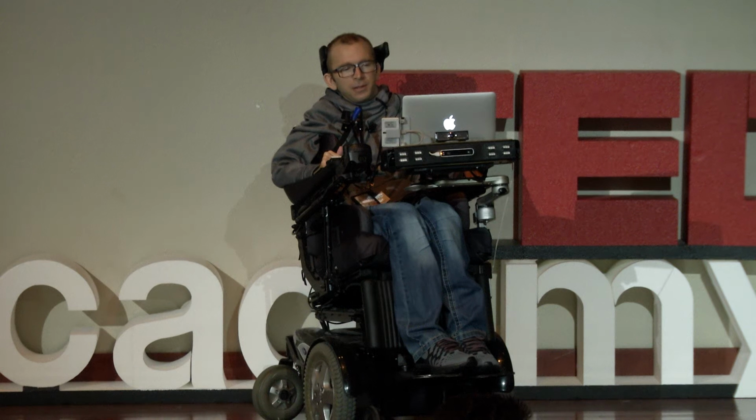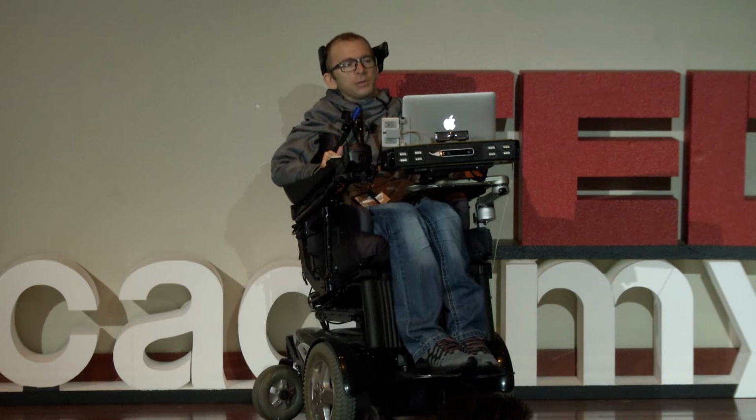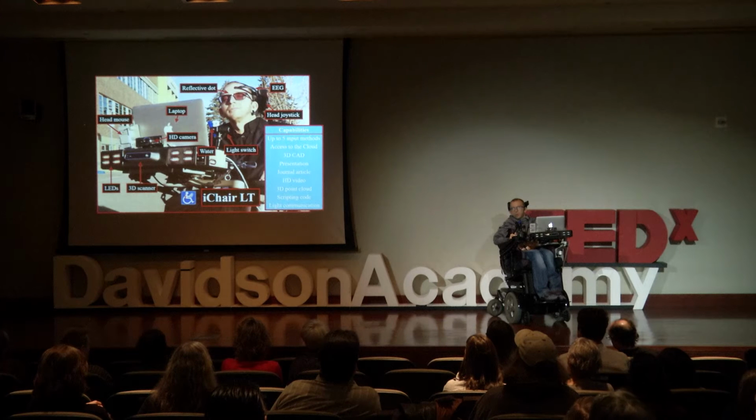So here we get to take a closer look at what's on my chair now. And it gives me the following capabilities. So I can access the internet, which is always important. I can sketch 3D models of my prototype components that will eventually get printed with a 3D printer. I can write and implement my own computer code. I can prepare presentations like this one. And I can write scientific articles for peer review.